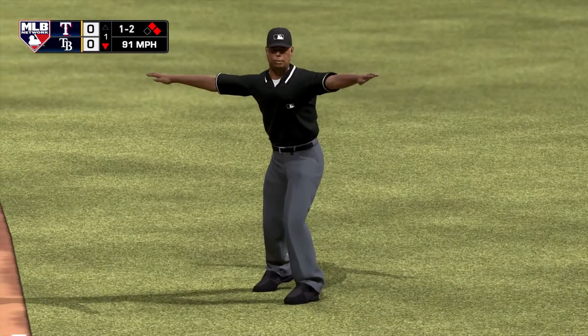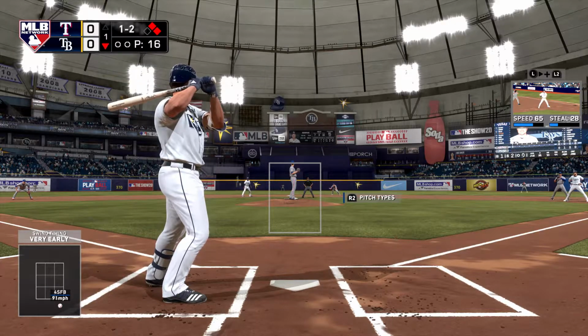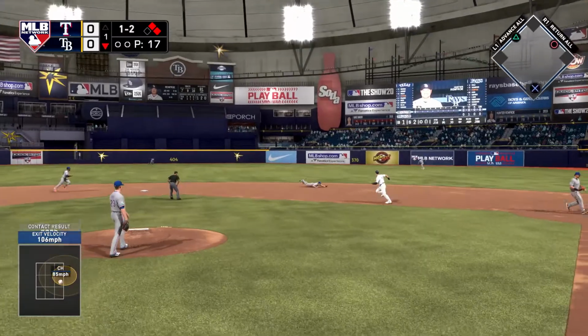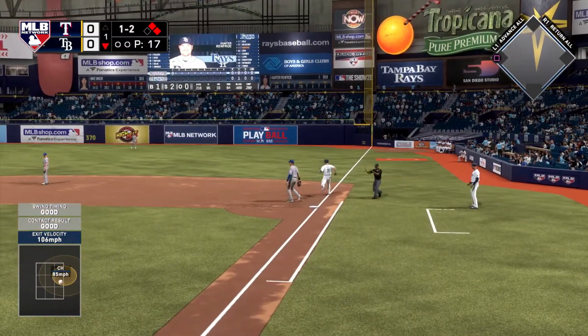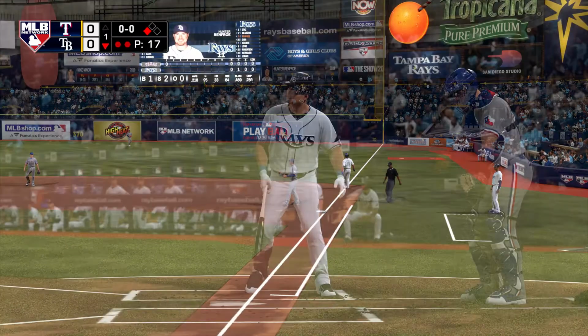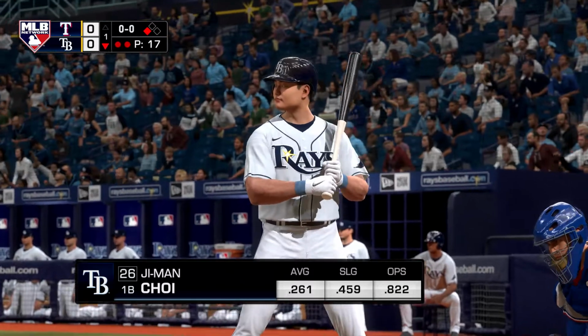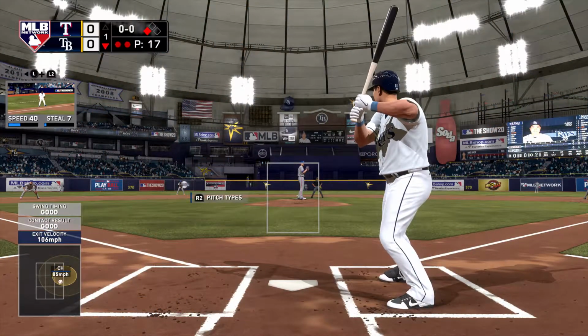And a check swing. Did he go around? No, says the first base umpire. It's ball 1. The 1-2. Hard hit ball to second. Oh, a diving stop. There's one. On to first, a double play. So now it'll be the 4-hole hitter, Ji-Man Choi. He'll get to take his first cuts here. Ji-Man Choi.